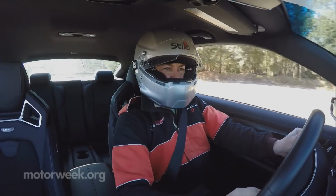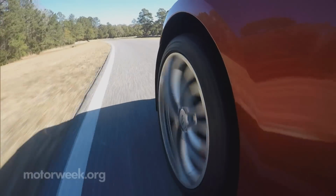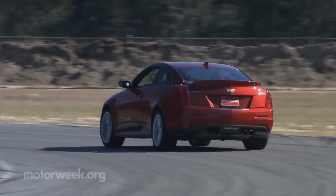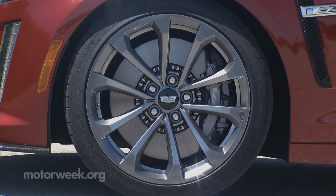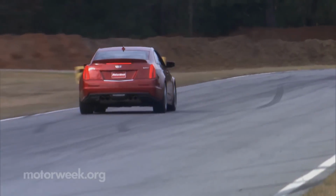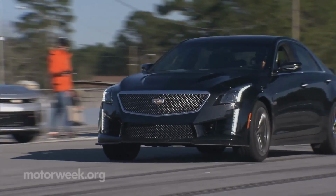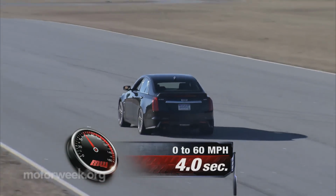Yet we also found steering feel in the ATS-V a little more artificial than in the CTS-V, closer to current BMWs. Both Vs come equipped with Brembo brakes as standard equipment, and both held up well throughout our week of track time. As for straight line proficiency, no need for launch control, as despite all of that power, the CTS hooks up efficiently with only minor wheel spin to 60 in 4 seconds flat.